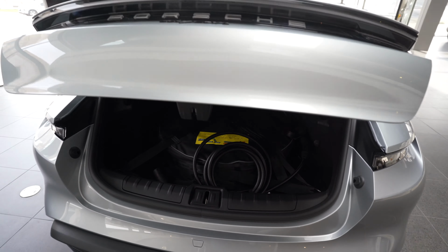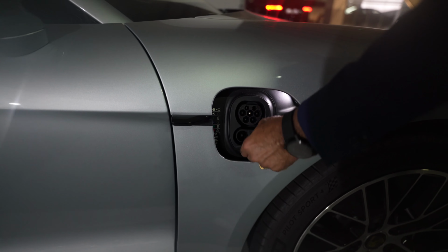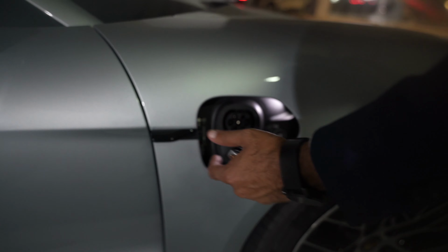Okay. And how do you open that? Is it just a swipe? Yes, right. For AC, this is for DC. Okay. And how quickly does it charge? This car, if your home supply is 22 kilowatt, it takes around 5 hours. If your home supply is 11 kilowatt, it will be approximately around 10 hours. Here we have a DC charger which takes 20 minutes for 80% charge.